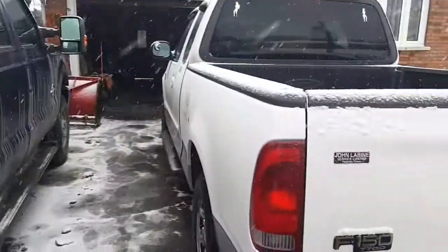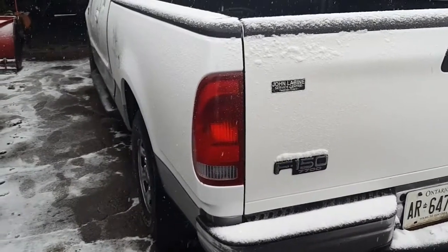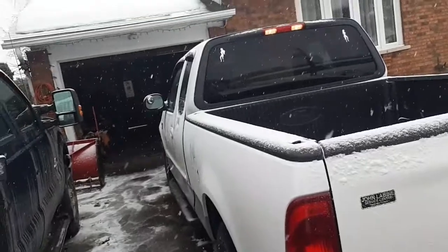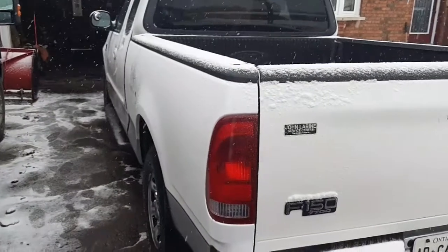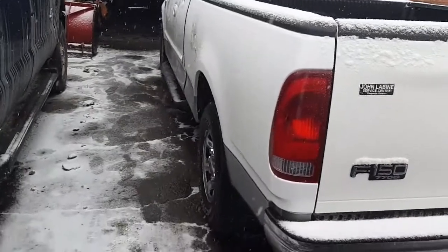But yeah, that's the 2003... I was about to say Chevy. No, this is a 2003 Ford F-150 7700 series 2-wheel drive extended cab. 5.4 liter V8 Triton edition. So yeah, not bad.